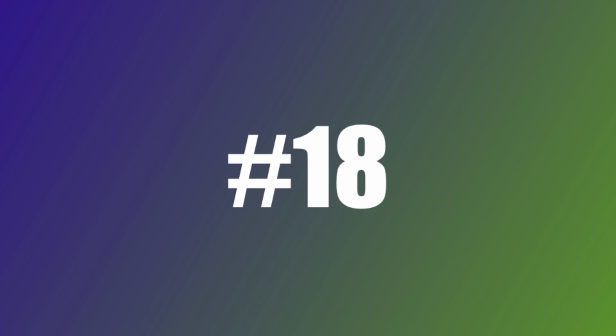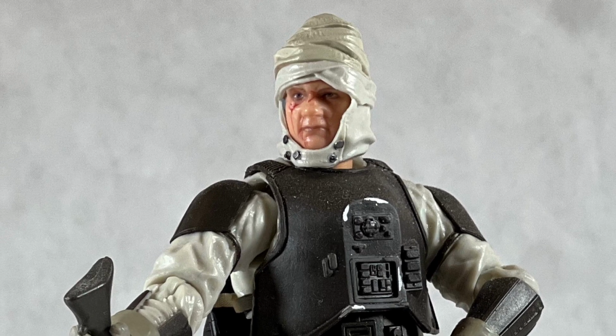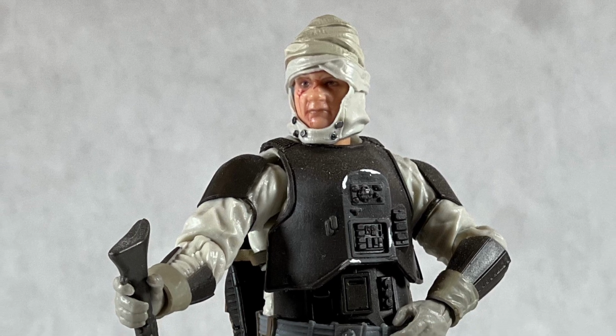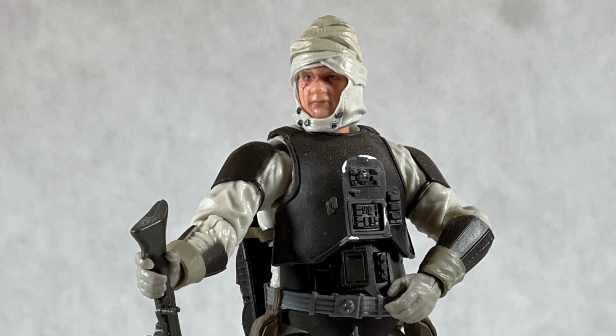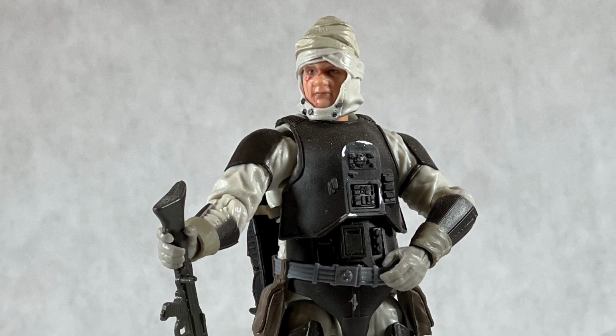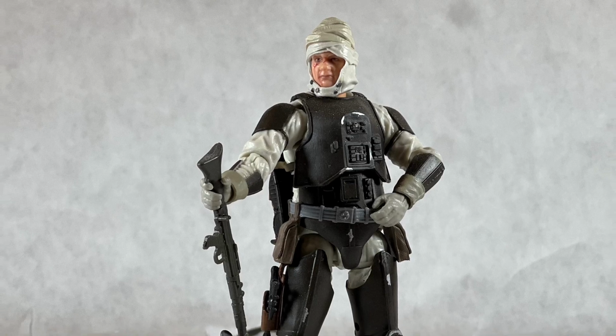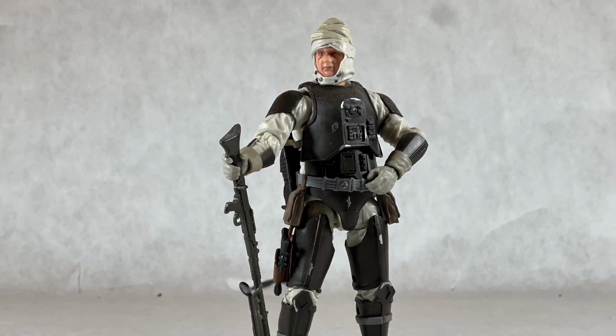Now going into 18, we have the Archive Series Dengar. Dengar's a great figure, but the problem is his articulation is very, very limited, and even though I really like this character, the articulation wasn't to my satisfaction, and to remedy that, I wish they included more accessories.